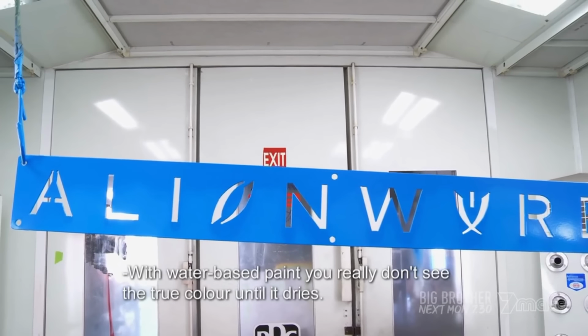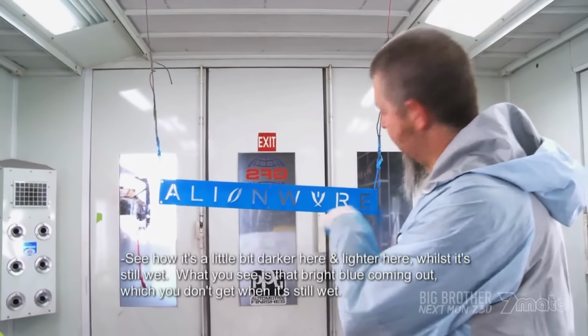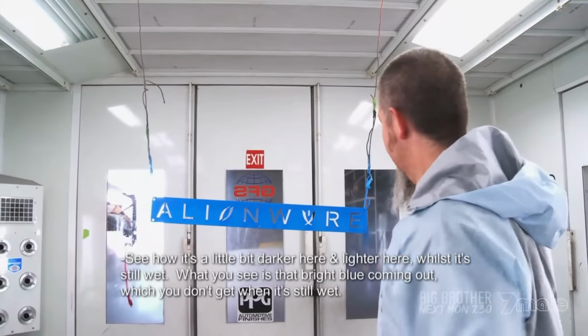Water-based paint, you really don't see the true color until it's dry. See how it's a little bit darker here, lighter here, where it's white, it's still wet. We see that bright blue coming out, it's still white.